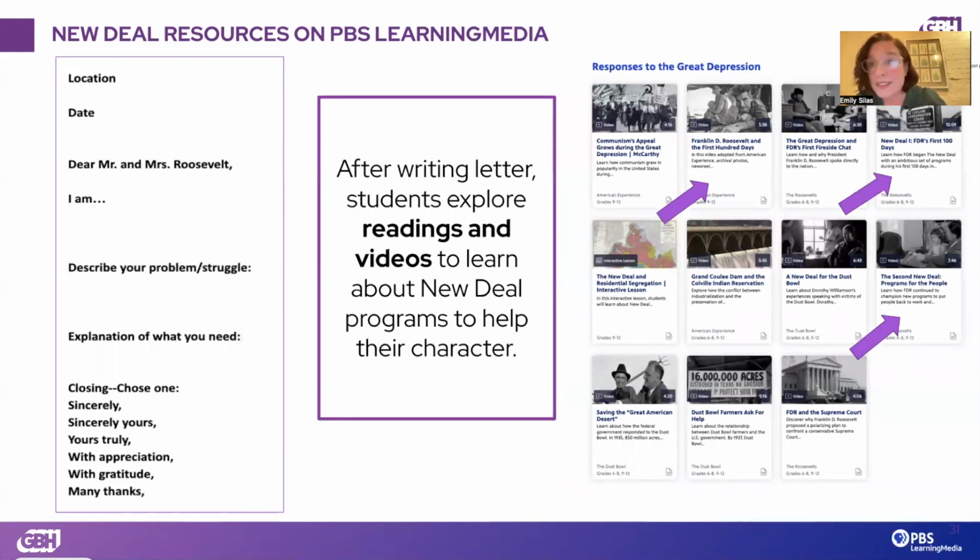So once they're done writing their letter, they know about the struggle that their individual character from their photograph faced. They can start to think about what would benefit these folks in the photograph. What do they really need? And then they start to learn about the New Deal. I want them to be thinking as they do this, what programs would benefit my person, my character. They could watch these videos independently. I chose some that I think are the most accessible, talking about the New Deal, and they go through a few specific programs. And I think we're going to watch a short video next.